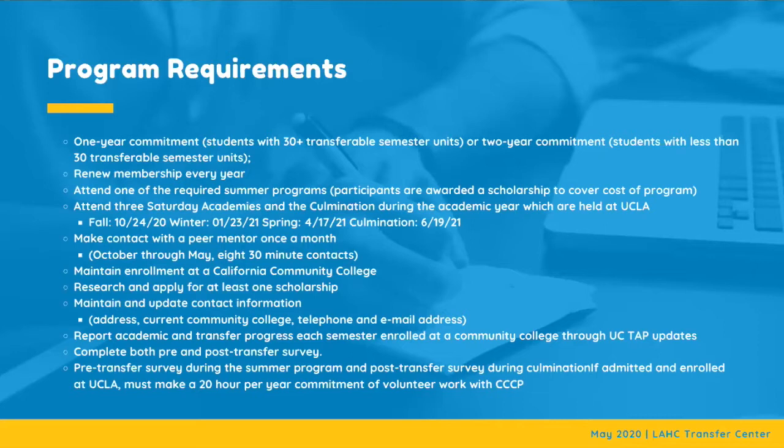So we'll also show you the UC Transfer Admission Planner, also known as UC TAP, but they want you using that regularly. And to complete both a pre and post transfer survey. The pre-transfer survey gets done during the summer program, and the post-transfer survey is done during culmination.